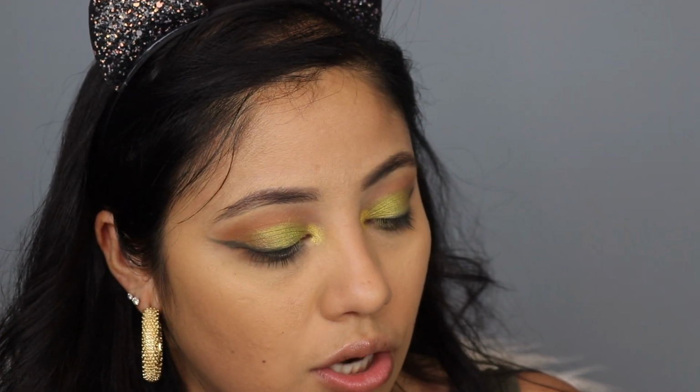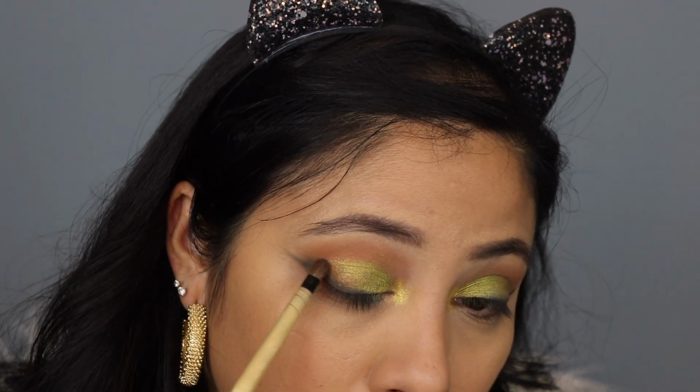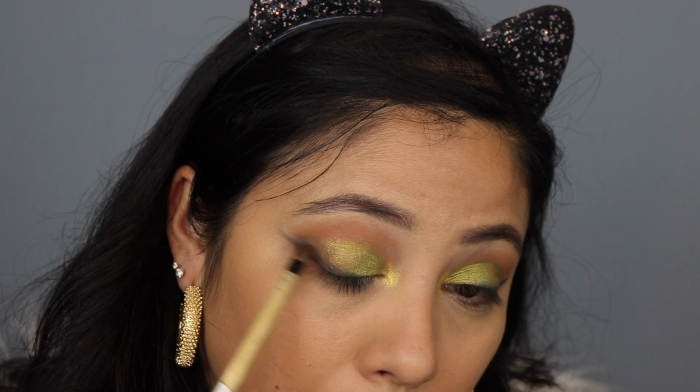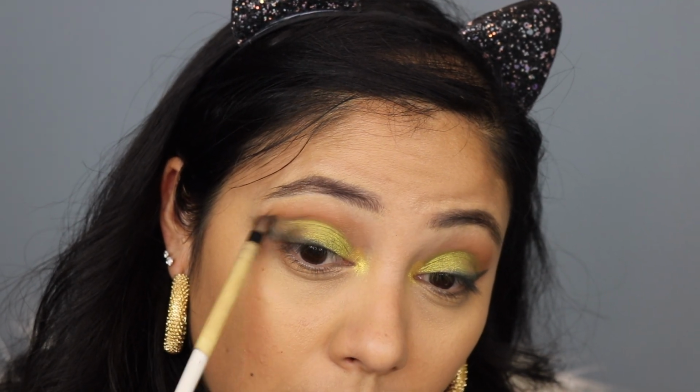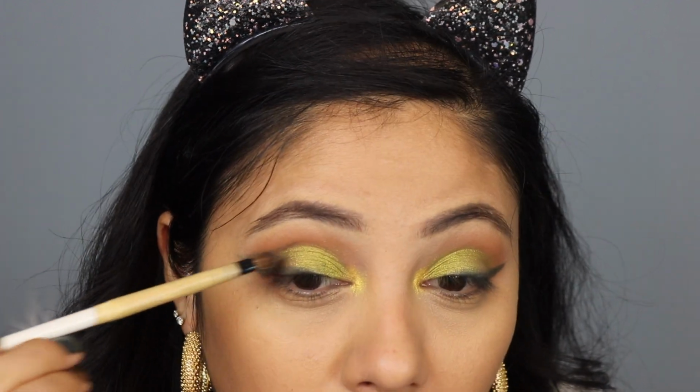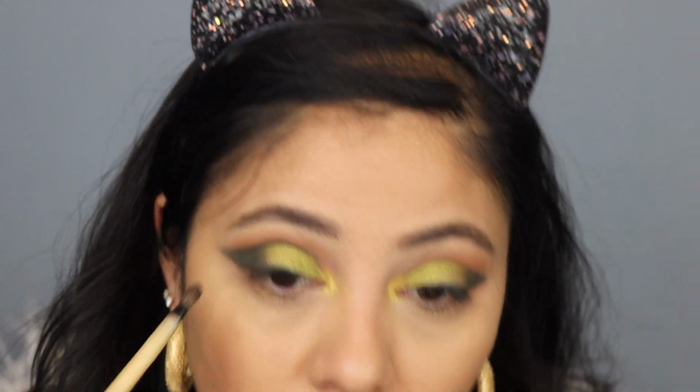And then I'm going to take a little bit of a fluffier brush and also that dark. And I do want to smoke it out over here, but we're going to do it very carefully. Guys, tell me this isn't fire.